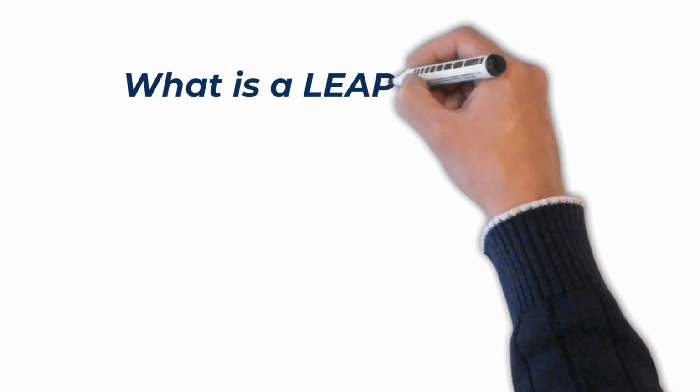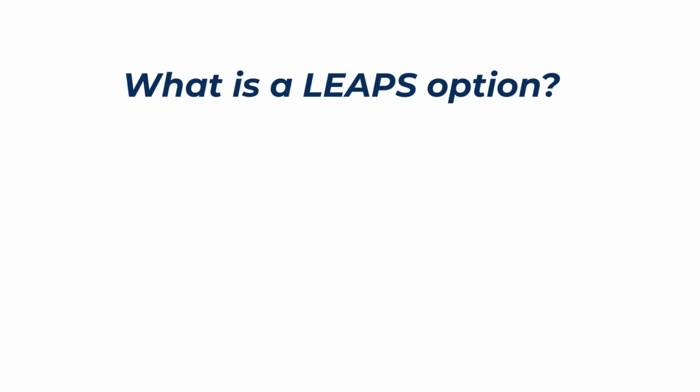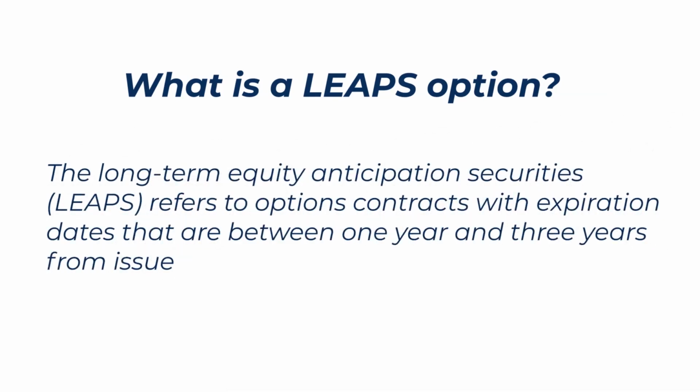What is a LEAPS option? The long-term equity anticipation securities refers to publicly traded option contracts with expiration dates that are longer than 1 year and typically up to 3 years from issue.